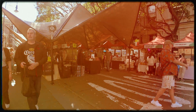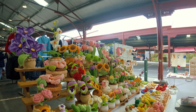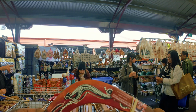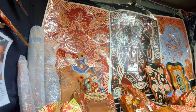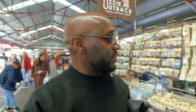That reminds me of the Rock Market. They've got similar offers as well, but they've got little knickknacks over here as well. All handmade. The traditional boomerangs, and there's some more over here. They've got more traditional stuff. Or should I say indigenous? Some more indigenous art and stuff up there. So you can definitely get yourself something nice from that end.